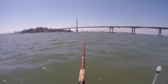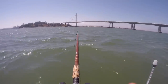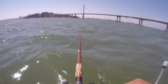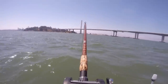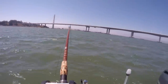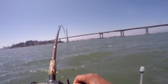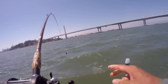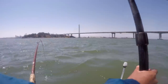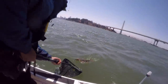I hope it's a halibut, not a stingray. This is not a stingray. Stingrays always swim around. This is not a shark. So let's see. Oh, nice halibut. Yeah. Okay, I walk it in.